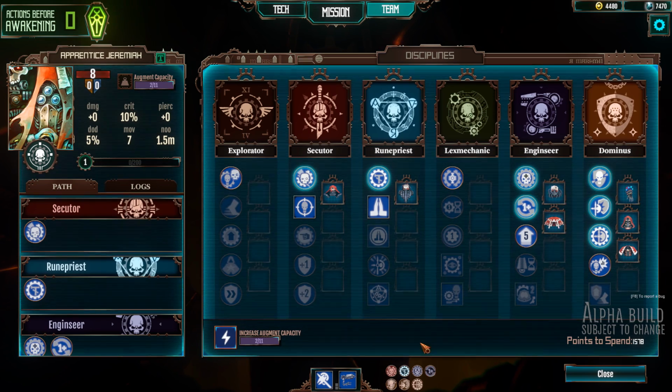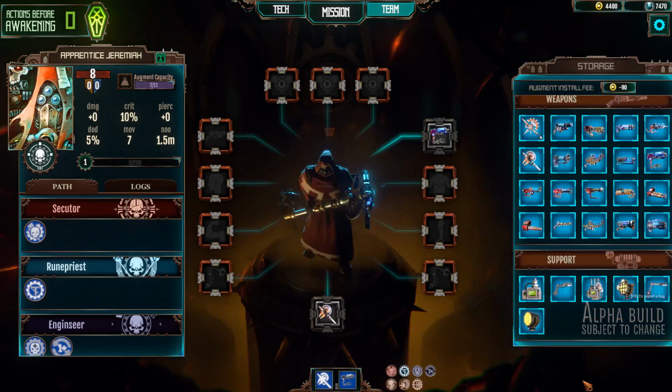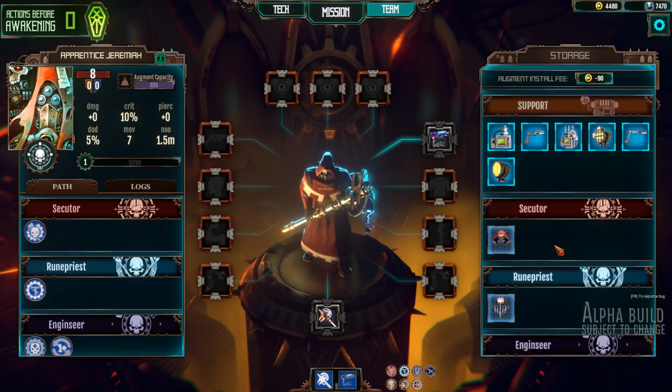There's so much customization. It's amazing. I could probably spend hours just here, just different builds and stuff like that. It's great. It's really, really fun. Cool. So we've really created something quite unique now.